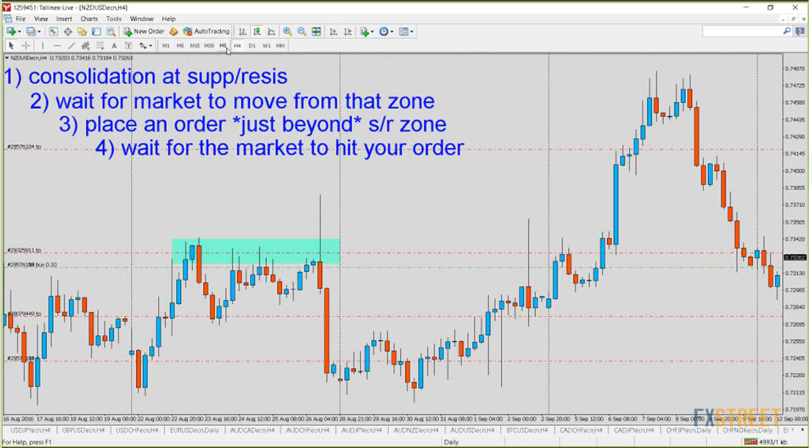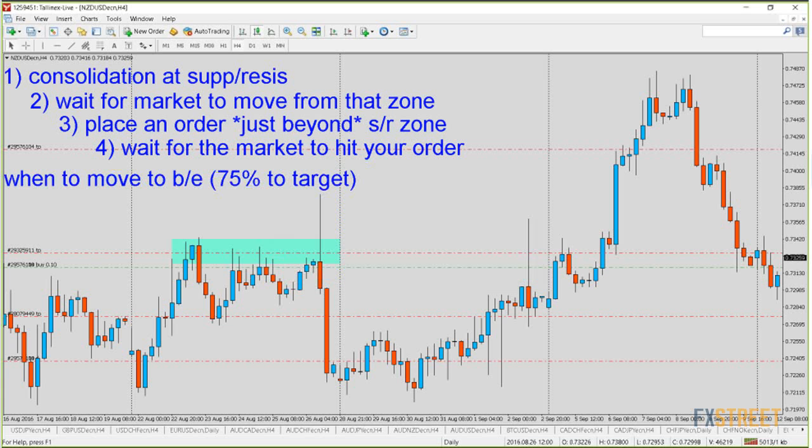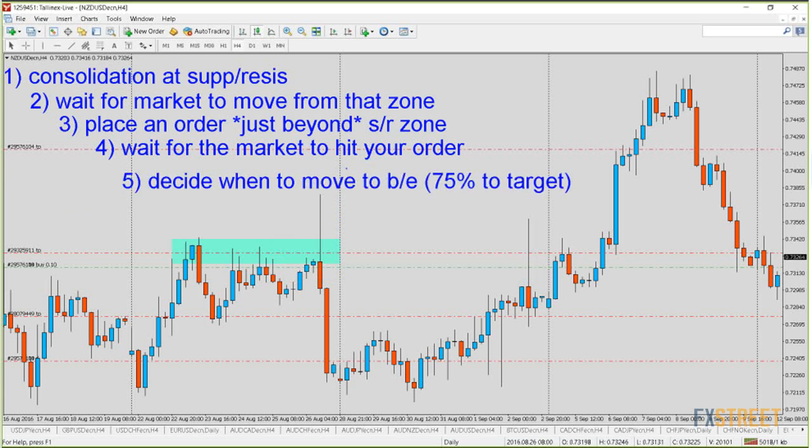So you wait for the market to hit your order, and then finally you just decide when to move to break even. For me, it's about 75% of the way. I use it about 75% of the way, 75% to the target. To target 1, not target 2. Target 2 is just a bonus. Like you're going to hit those once in a while.